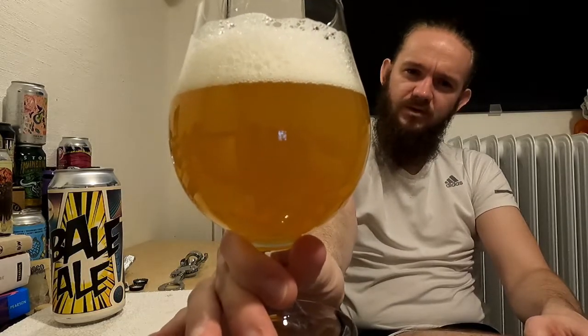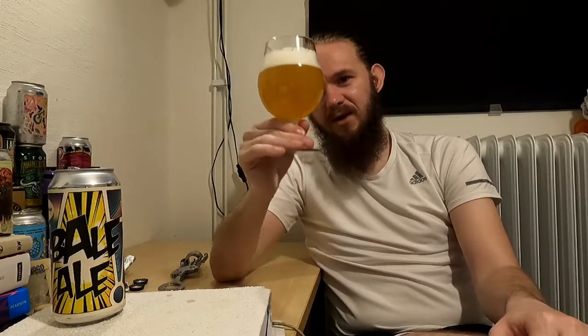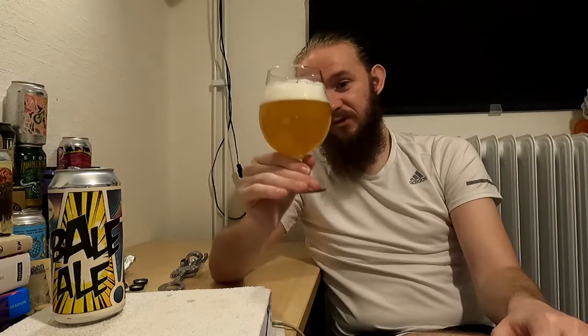In terms of colour, I would say if we shine the light through this beer, it's got a lovely kind of rich, darker yellow to it. 1 or 2 big bubbles sticking towards the side of the glass, a few little ones going up towards the bottom of the head there. But I mean, overall, it does look very, very nice.